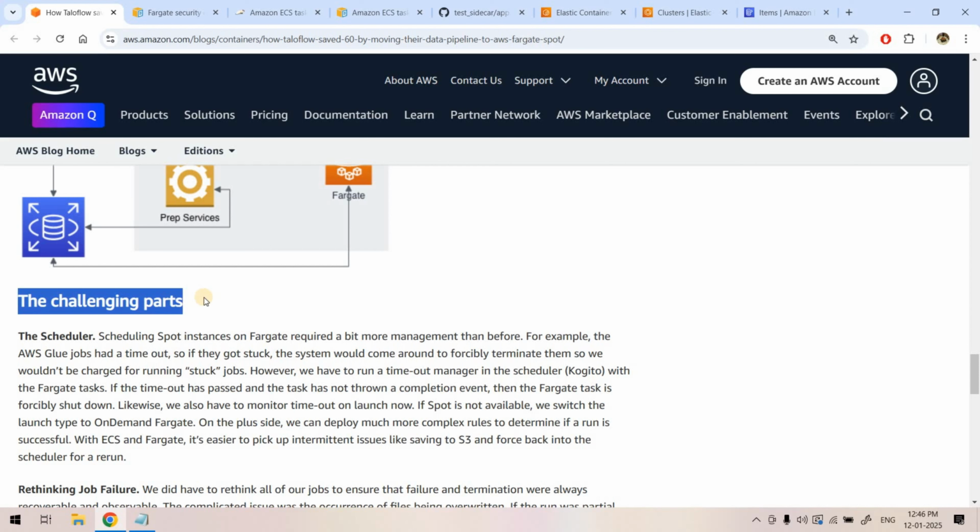That after this much time, if the job is not getting completed, if it is stuck for some reason, the AWS Glue service itself will automatically stop or terminate that particular Python or PySpark job. That functionality is available there. But when they tried to move their existing Glue jobs to Fargate in ECS, by default these kinds of services are not available, and that's what they have mentioned here.